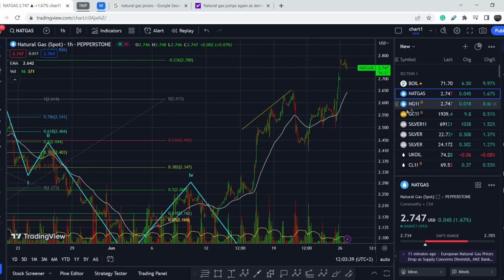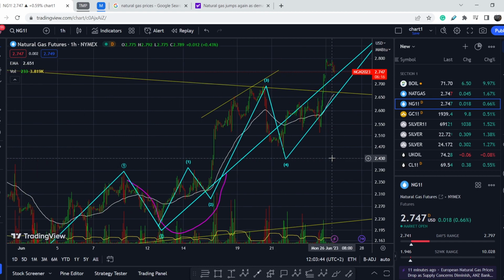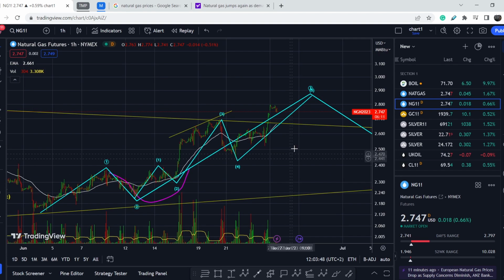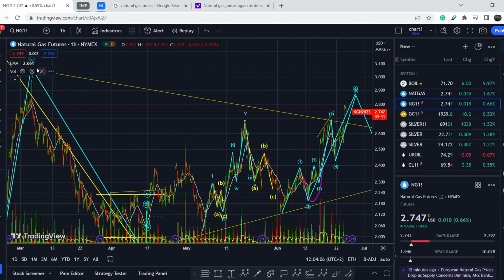And natural gas futures. Yes, it is quite tricky, but let's assume that we are still on the path to form the top of our fifth wave. And if it is the case, we should see a little bit of retracement from this range, and then we have to see the next leg to the upside. That should hit somewhere here. I don't think that we might break for the first attempt the range of resistance at around $3 or $3.05 mark.